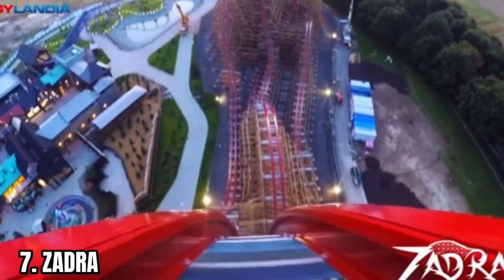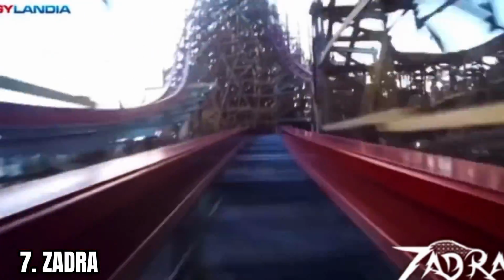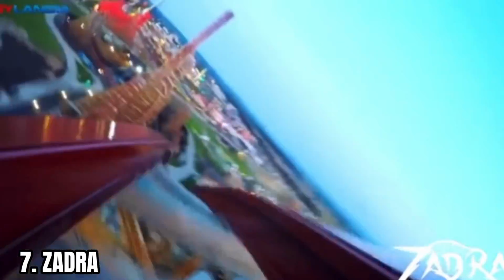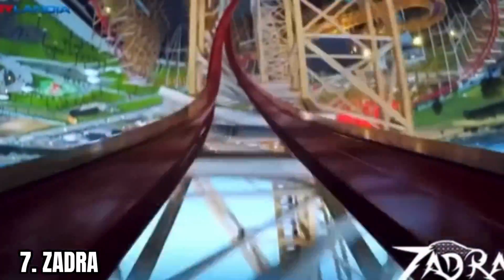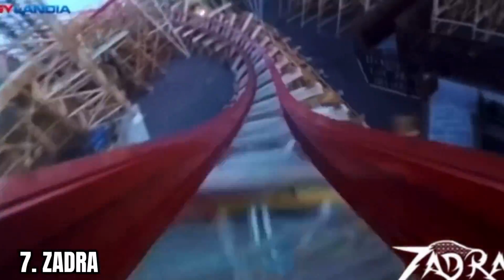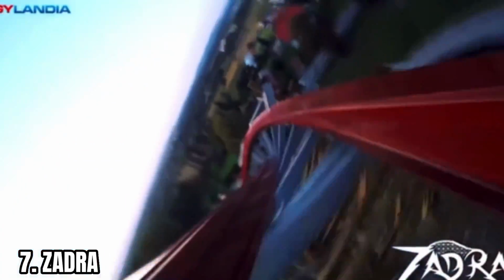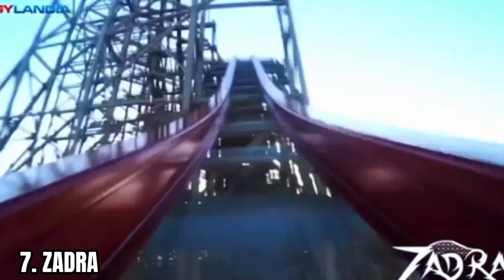Coming in at number 7, we have ZADRA at Energylandia, which sports a bright red color. I really do like this color. It is a basic red color, but it really pops with the wooden structure and dominates the section of the park. I really do like this red shade and how it works well with the natural wooden structure and how it affects the overall vibe of the roller coaster. This is easily one of the best colors on any RMC out there.